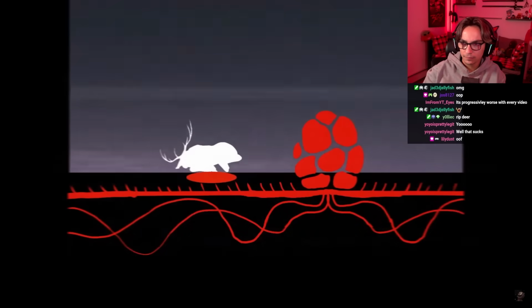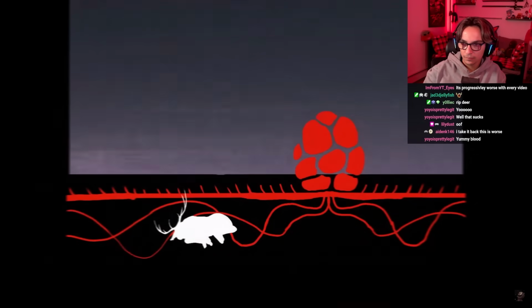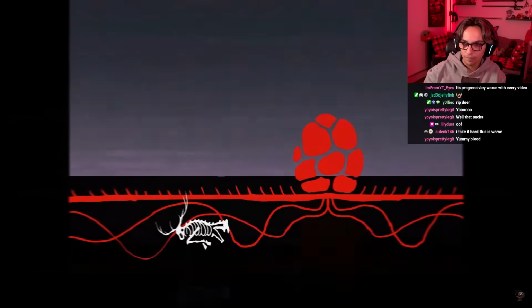Once the blood has been consumed, the tendrils will wrap around the body and begin to shuffle downwards. This movement loosens the soil and slowly pulls the body underground. Once secure, the tendrils will continue to feed until there is nothing but scraps.